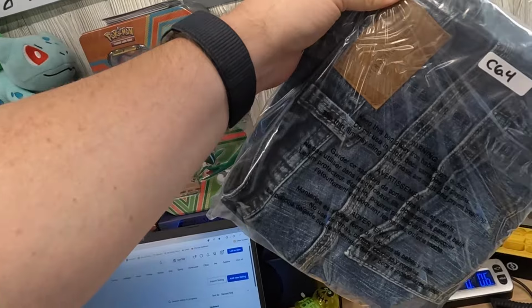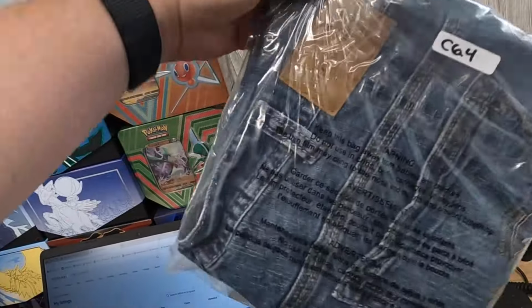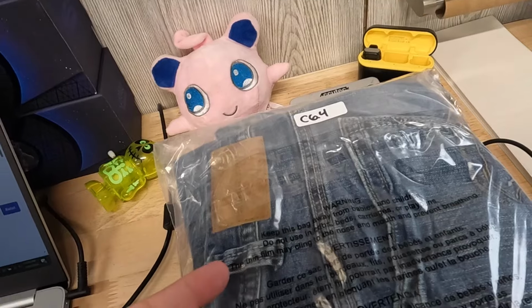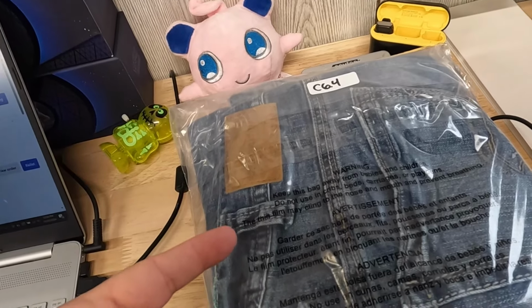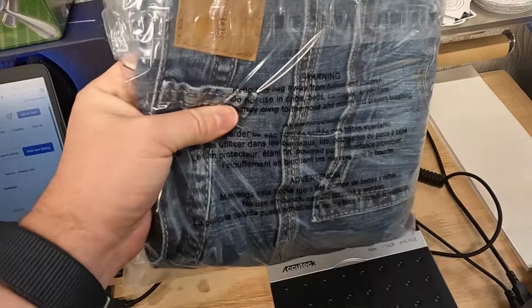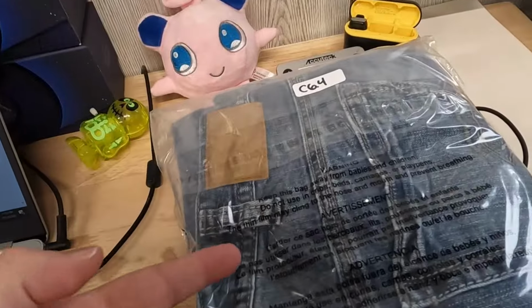Some of them I pulled out of my death pile. Like this pair, it's a pair of silver jeans, and I probably paid less than $1 for them. They sold on Mercari for $11 on offer. And I'll get all $11 because it's on Mercari, and that works out for me.